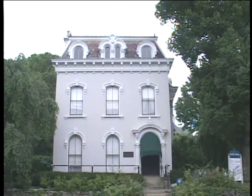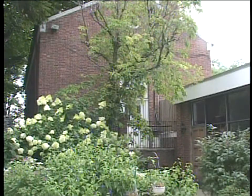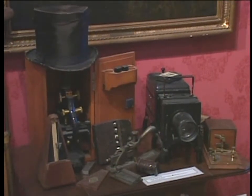At 620 Greenup Street in Covington, Kentucky, stands the Baker Hunt Art and Cultural Center. The campus includes the Baker Hunt Mansion, the Kate Scudder House, the auditorium and studio, and a number of beautiful gardens. In order to fully appreciate present-day Baker Hunt, let's first take a look at its past.